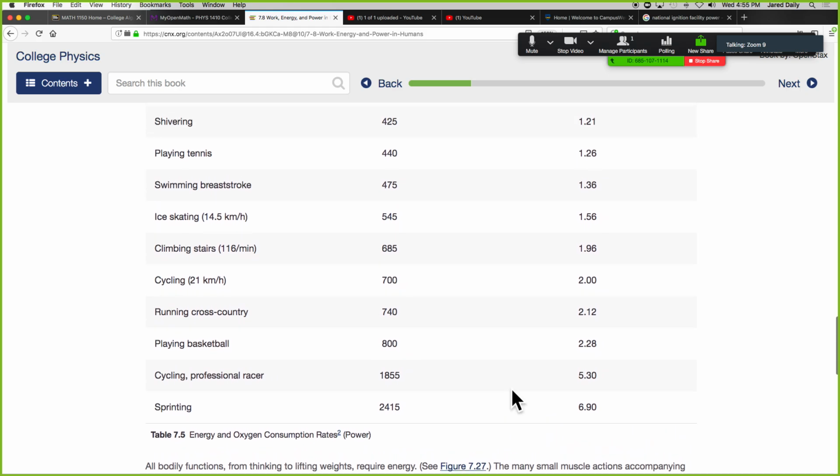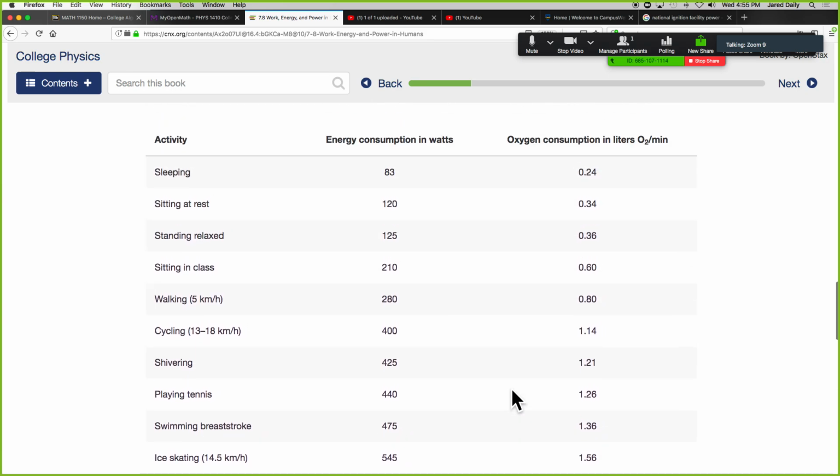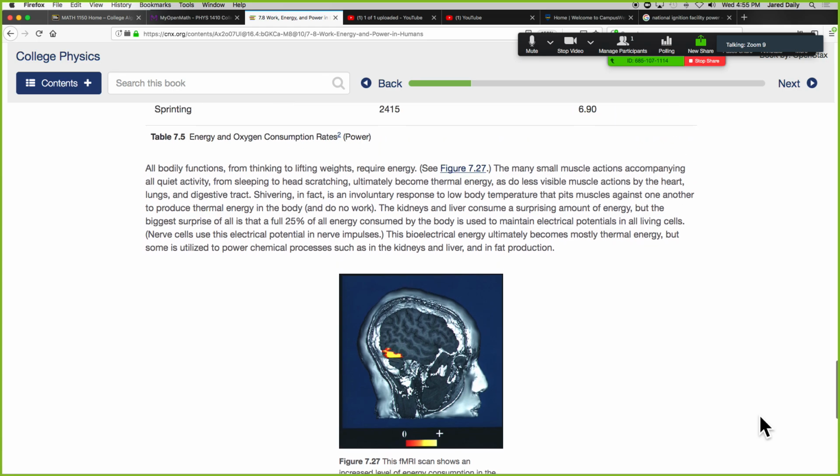Anyway, and this is all based on fairly low intensity stuff. It goes way up as you get higher in your intensity, by a lot.